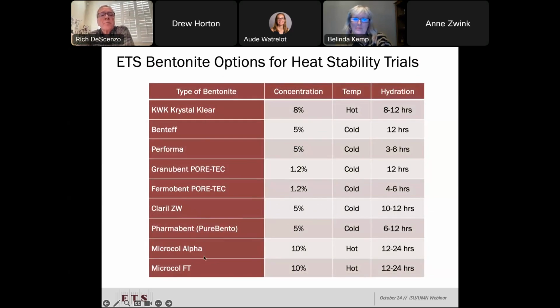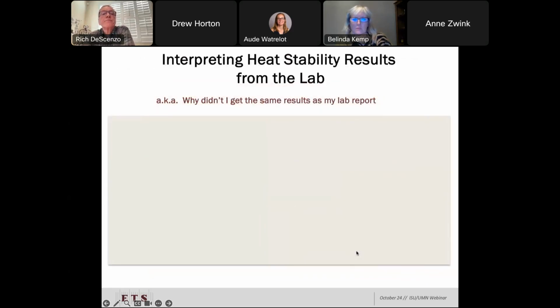We at ETS offer many different bentonites for people to use, and some of these you can see, the majority of them are cold soak, what they call cold temp, and that's because they're easy. I call them easy bentonites. People like it because they don't have to boil water, but you get what you get.